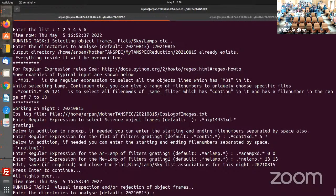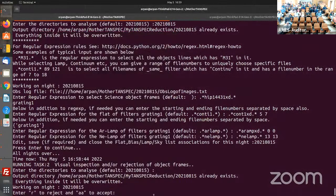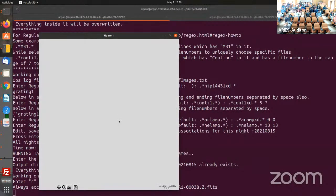Here we visually inspect all the files. By default, the file name is registered and the folder it has to go to, so you just press enter. It will show all the frames of your target. Press Q, and if you want to accept it, press A, or R to reject. It's self-explanatory, written there. Then the next frame will come up.